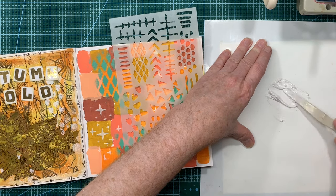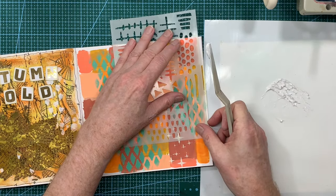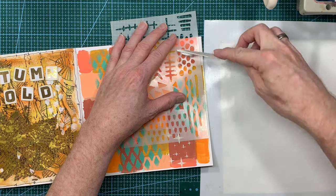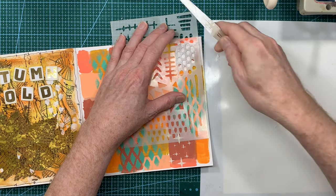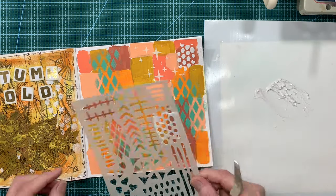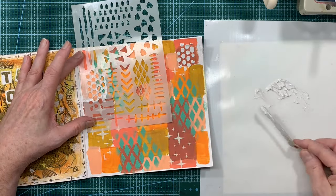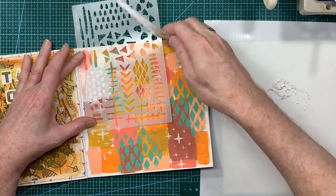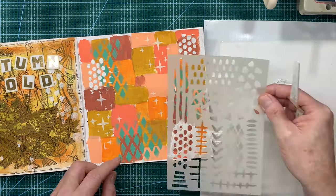So just make sure it's all nice. And then, I did that a bit too much there. I'm only going to use a little bit. I'm not going to use a lot. In fact, that's probably going to be it. And I'll do another little bit over here. Again, just a small amount. And this really is just to say that I've done it. And I'll add some more.